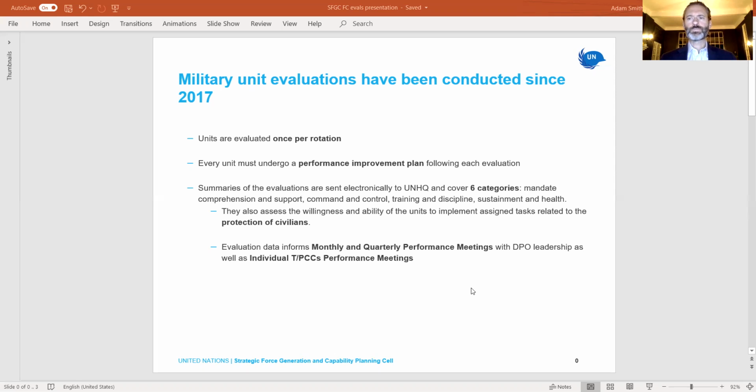The final thing, we also use this information to do individual TCC, PCC meetings. So we'll work with their representatives in New York, and we'll show them all the data we have, both the evaluation data, but also conduct and discipline data, contingent owned equipment data, anything we have, feedback from the field, so that they understand the performance of their units, and we can address other issues involving their performance.